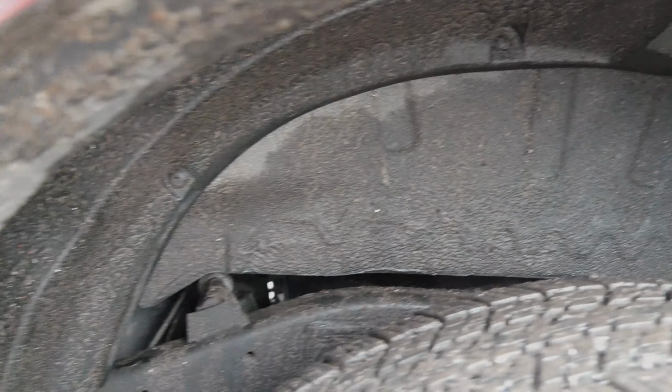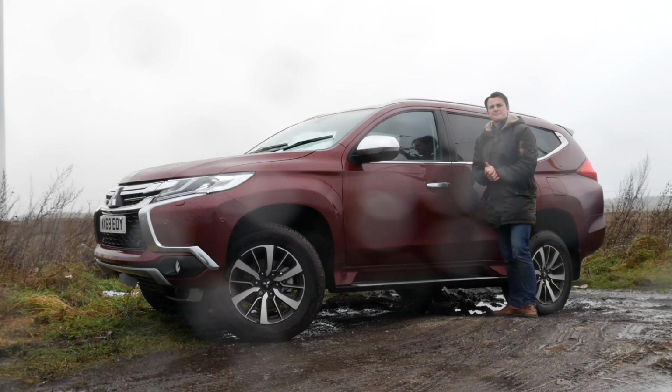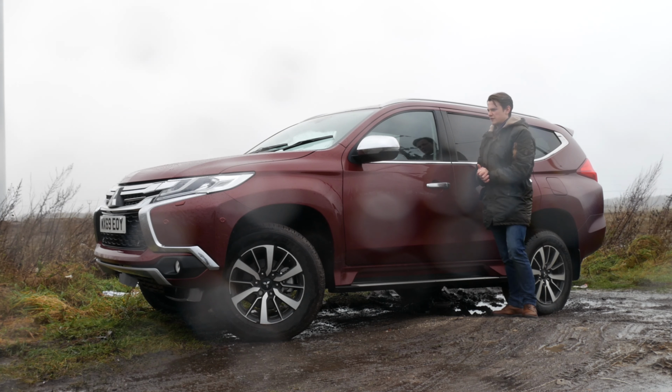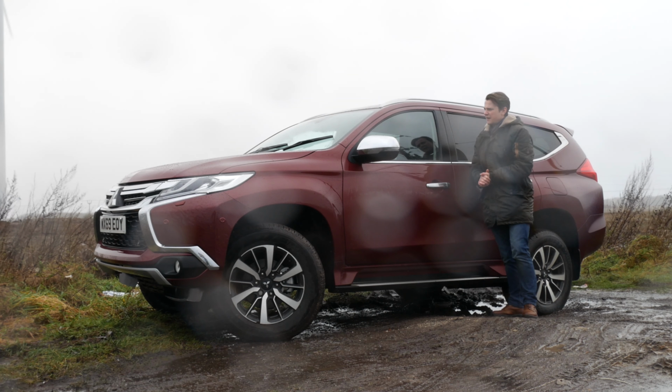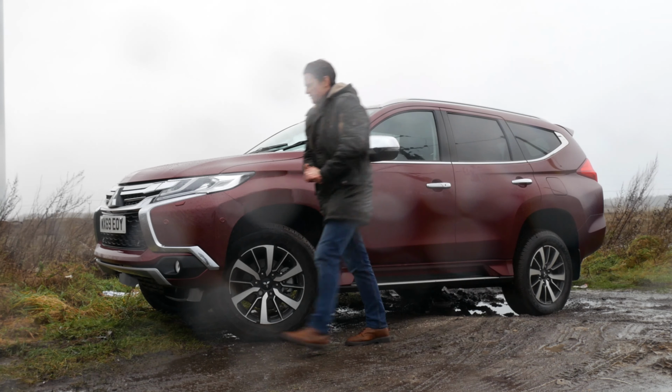It's basically a pickup truck with 7 seats, and in fact, mechanically it's very similar to its L200 brother. But is there really space in today's market for a traditional off-roader? Well, let's start by doing what the Shogun Sport allegedly does best, and we picked some lovely weather for it.